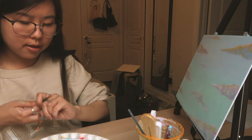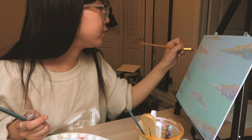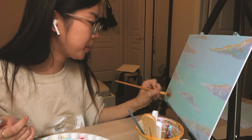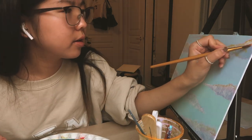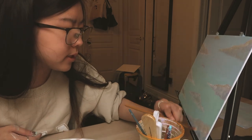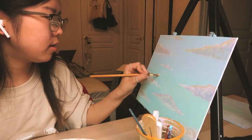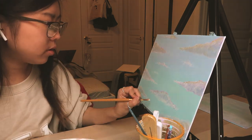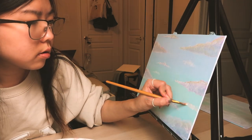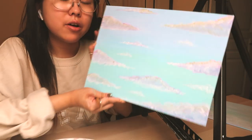It's a mess. Ooh, we're not gonna look at that. We're not gonna talk about it. This is the final result of the clouds.